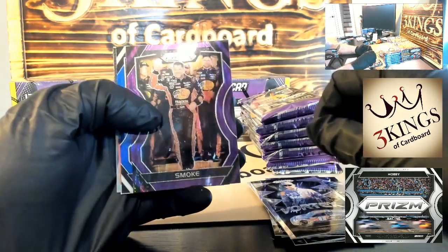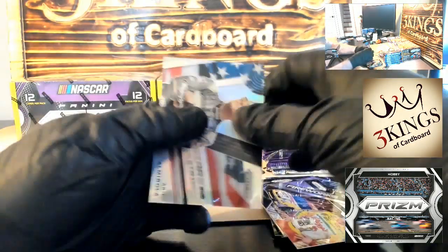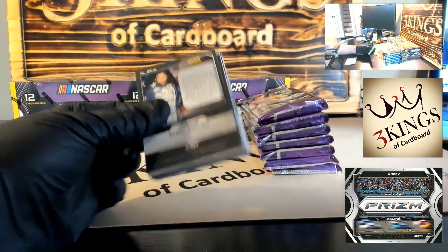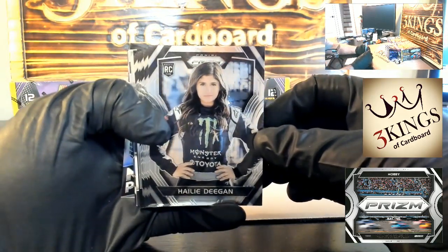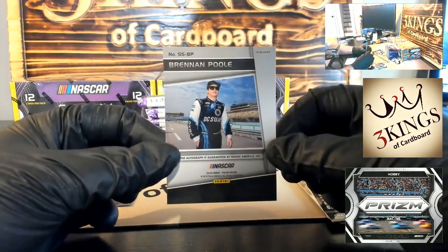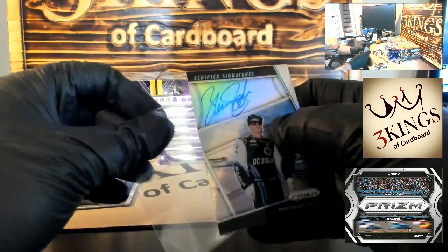Purple Flash, Smoke. Red, white, and blue, Jimmy Johnson. Another Deegan rookie. Slow roll that one. Brennan Pool auto. Looks like a base auto. It is. Mr. Brennan Pool.